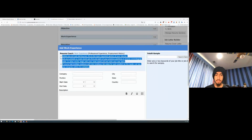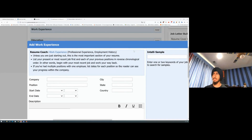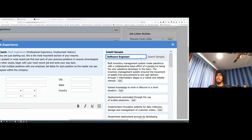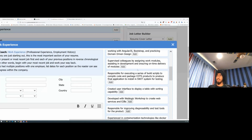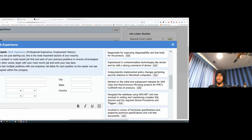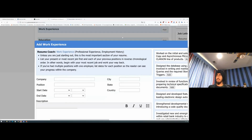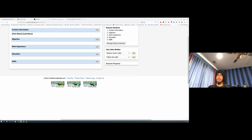Let me see if I can zoom in like that. It tells you which sections are the most important and how you should order your resume, like do you want the most recent jobs first? You can search up jobs, like software engineer, and you can search samples of resumes to see what other people applying for the same type of job wrote in their job descriptions. You can see what other people wrote for their sections, and you can do that for almost all of the sections as well.